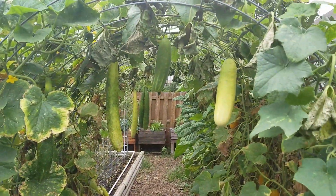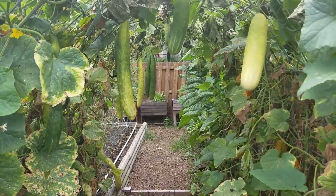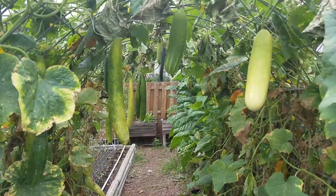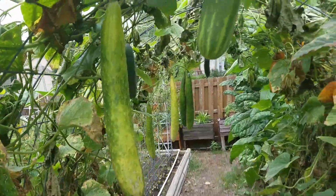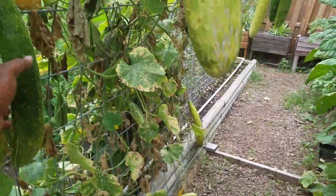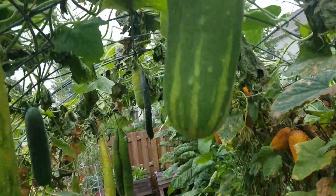So cucumbers are doing okay. It's actually end of the season now, so I'm not getting any new ones and just leaving these hanging here. I'm still regularly watering them. These guys are actually still really good, but this is just kind of a conversation piece now. I'm not sure what I'm gonna end up doing with a lot of these, but if they're still edible, I'll cut them up and make them into chips as well.